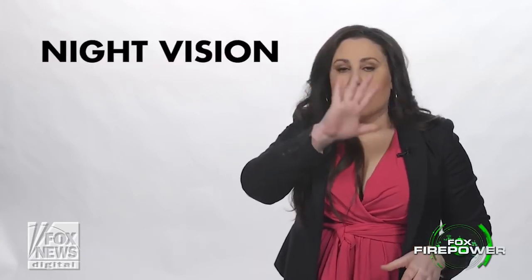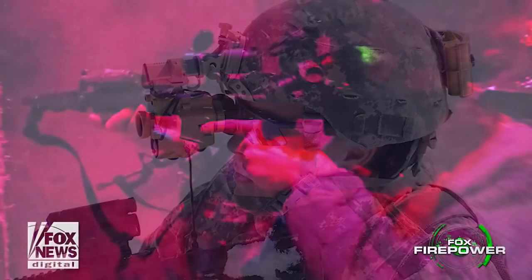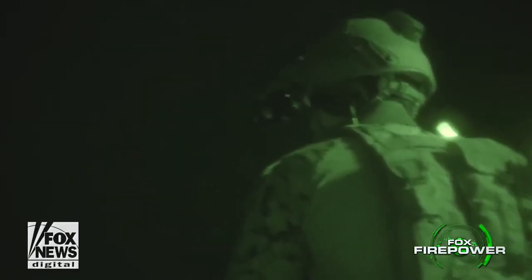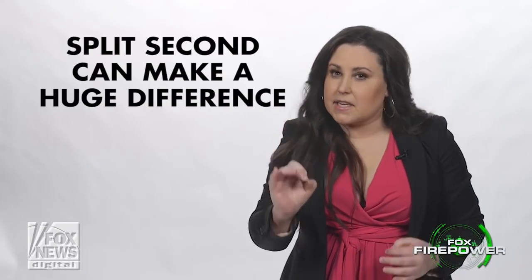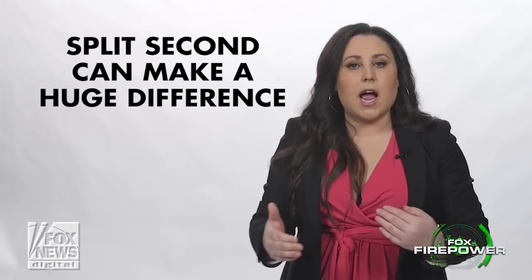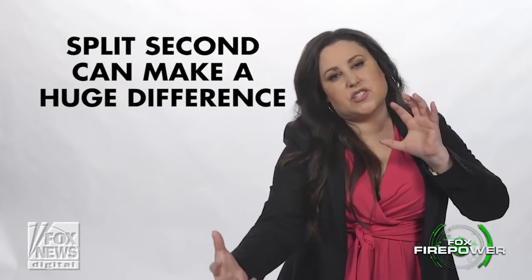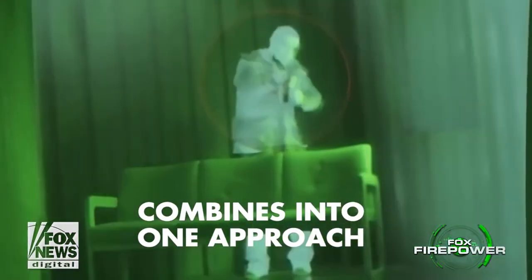Currently, what usually needs to happen is that you have night vision, right, up here, some sort of device, and then on your weapon, you have thermal. So if you're going to engage with the enemy, you've got to shift from your night vision that you're wearing to your weapon. In warfare, that split second can make a huge difference. So the time difference is a big advantage with this new technology because it kind of takes these two concepts, combines them into one approach to dominating the night.